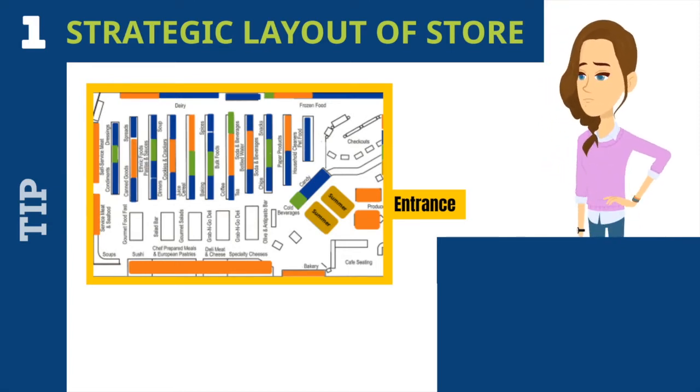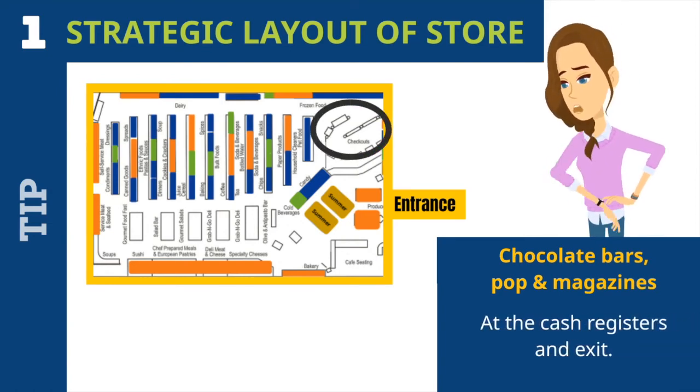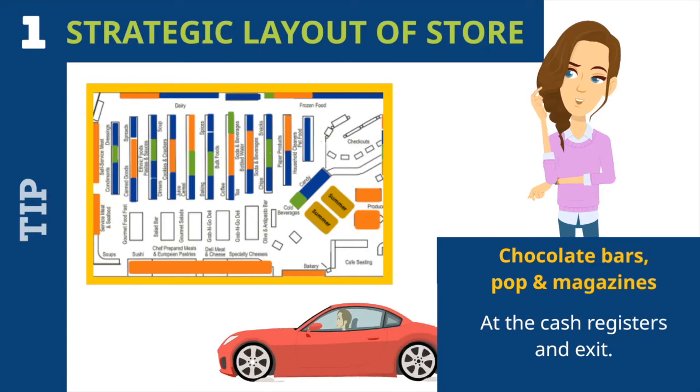Last but not least, the chocolate bars, cold pop, and magazines. Always located at the cash registers. As you patiently wait in line to get cashed out, your stores want to turn that waiting time into buying time. This is the most profitable area of the store, and they bank on you buying these little treats on a whim to eat and drink in the car ride home.